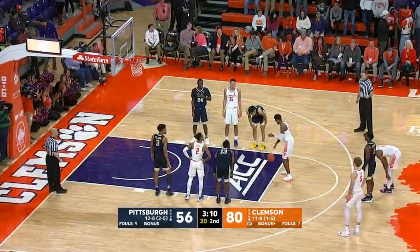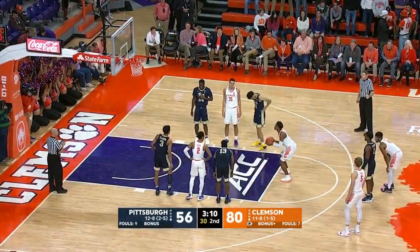There's nothing you can circle in the ACC and go, okay, that's going to be an easy one, or I can rest some players. You're going to have to play, and Clemson has done that very well tonight. So if they can take what they've done tonight and turn it into some road opportunities, then they'll have a better chance to get another W.